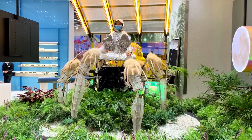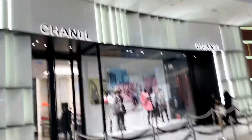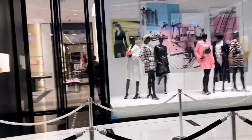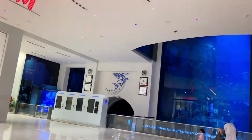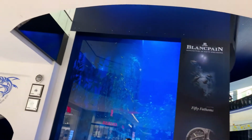Actually looks like a real person. Damn. There is like a 40% off on Chanel, so everybody's queuing over here. So I'm here, I found H&M, but before I go inside, I just want to quickly show you the indoor aquarium inside Dubai Mall. Here you go.